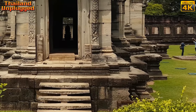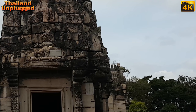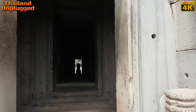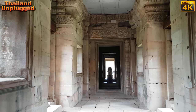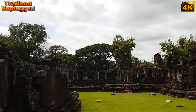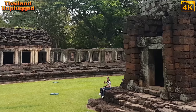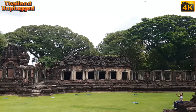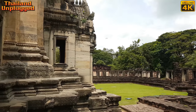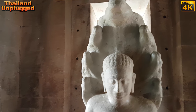And this is the main building here. Look at the stonework of the figurines on top of this main building here. Amazing, very good. Now this building is called the Main Prang. The Main Prang is made of white sandstone. And the mondop is located at the front of the tower. Hello! This prang is decorated with relics of a dancing Shiva, Ramayana, and Buddhist figures.